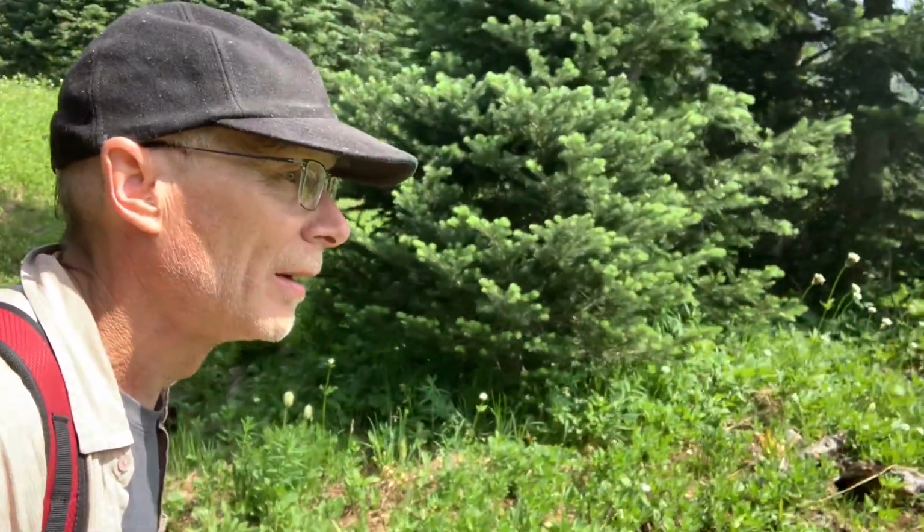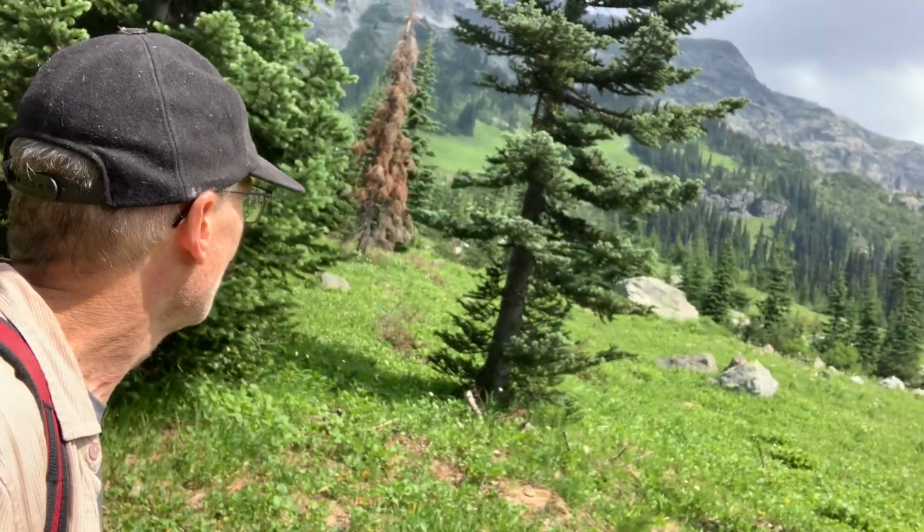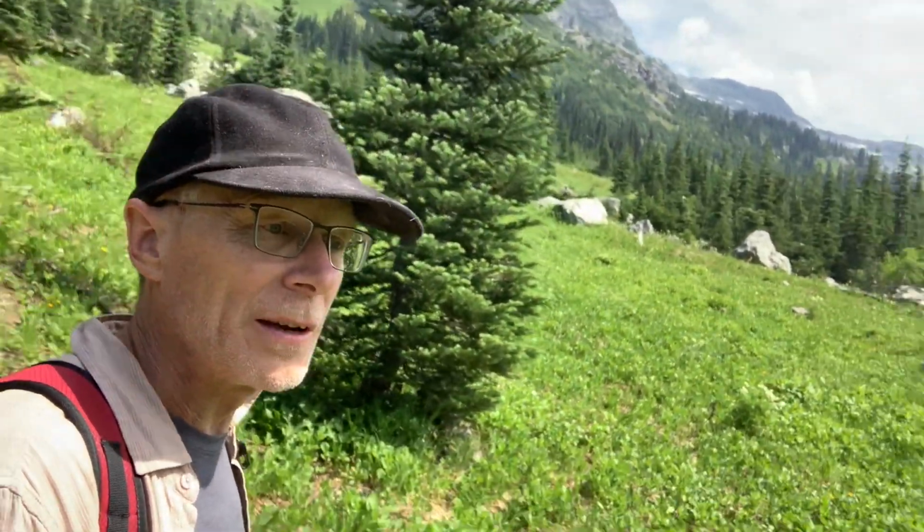Last year when we came through here, we saw a grizzly at quite close proximity, as well as we saw a wolf. And I'm kind of hoping that we can see a grizzly bear again. It's nice in the meadows because there's a lot of room. And hopefully if we see a bear, it'll be at some proximity away from us.